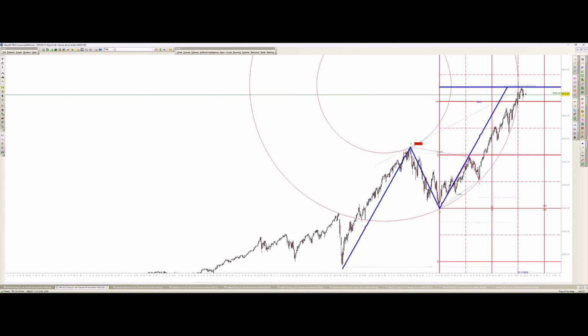Not exactly the Santa Claus rally the Bulls were looking for, huh? Either that or Santa Claus came early, kind of. I think so.